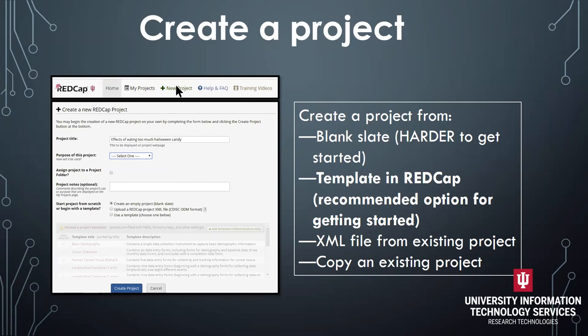But for today, we're going to look at the new project. So you'll click on the new project and it'll open up an interface that allows you to put a project title. You put the purpose of the project, and then you can put these as optional. Then you go down here and start a project from scratch or begin with a template.